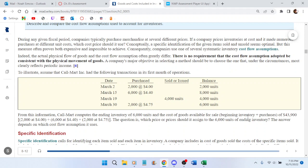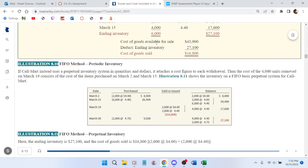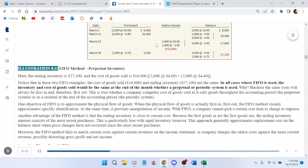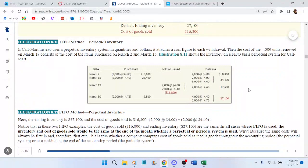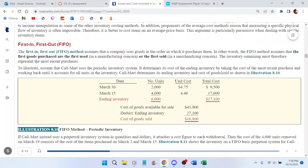So the total goods available for sale equals the beginning inventory plus purchases of this, and it equals this. Okay, so that's where you got it from. So if you use FIFO and all you're trying to do is calculate ending inventory and cost of goods sold, then completely ignore the question when it asks you to do it as either perpetual or periodic, because they both come up with the same result. And I think the periodic is going to be simpler than the perpetual to calculate. Like, what's relevant information? Let's go all the way up here.